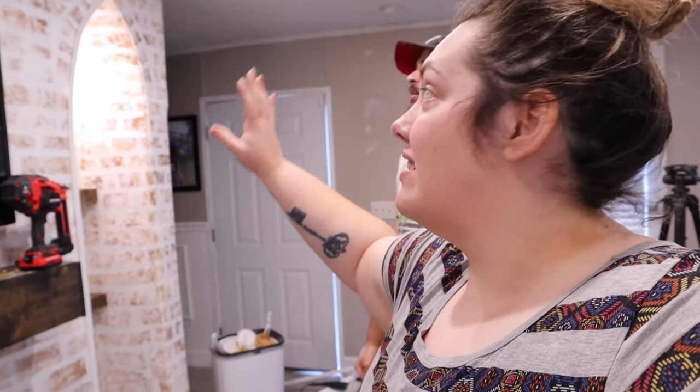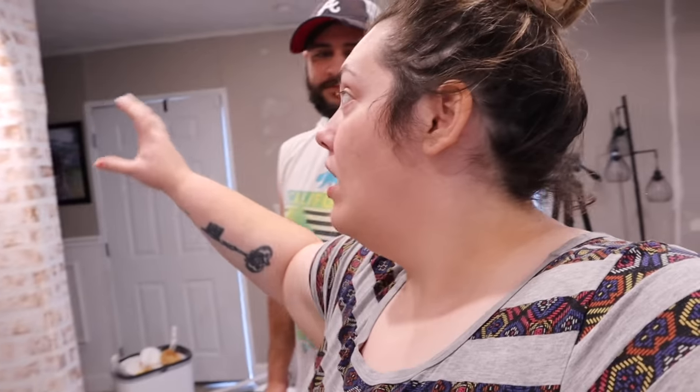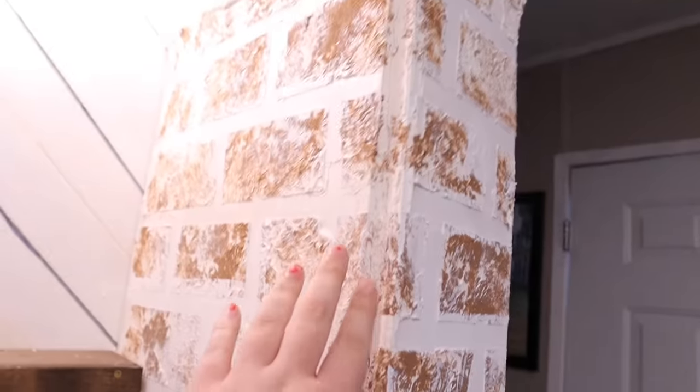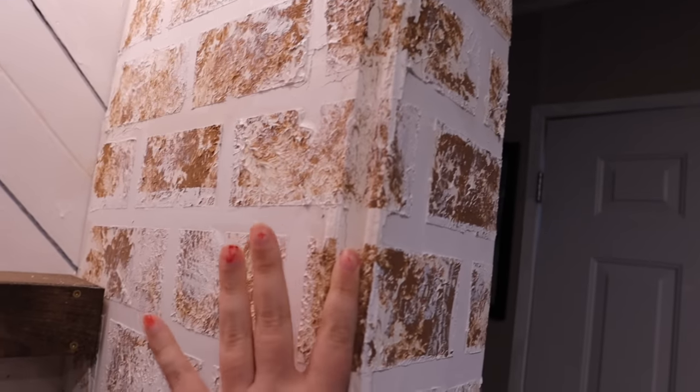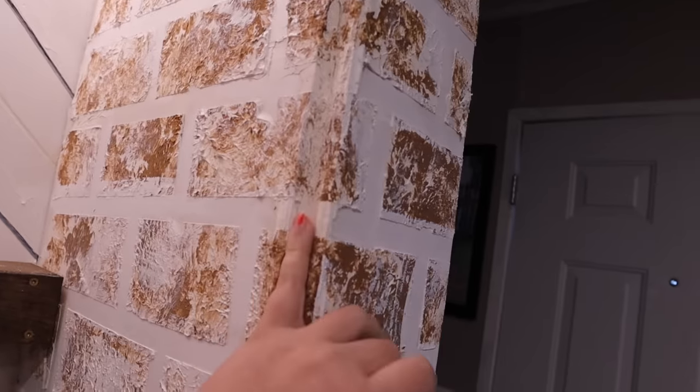We're still working on this. So what we're doing right now is the last thing we have to do on this wall, and it's trimming around the entrance area of the arch. The reason we're doing this is I was going to leave it plain and just look like kind of stonework, but right here you can see I can fit my finger in this seam. See that right there? I can literally fit my whole pinky.